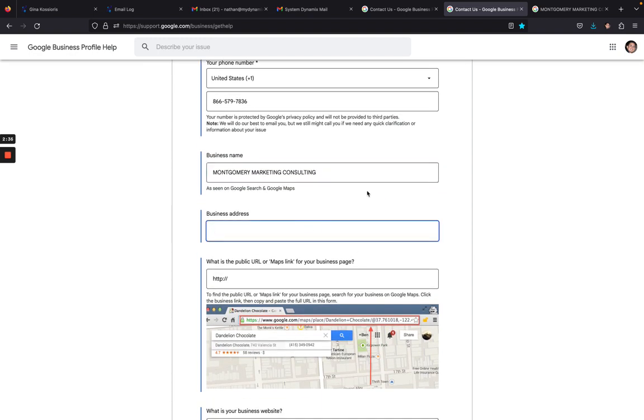And then the business address. Okay, so if you used your work location, you put that in. If you are a service-based business, which most of the real estate agents and mortgage people that work with us are service-based, then you'd put your home address. So I'm just going to put 123 Anywhere Street.